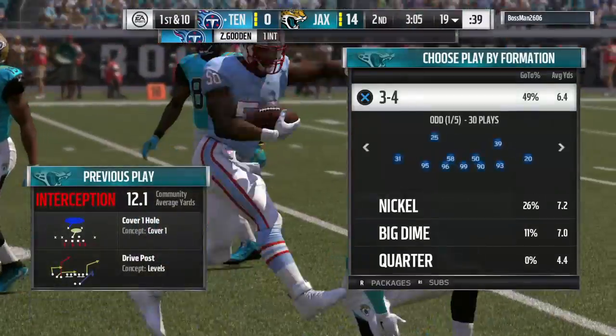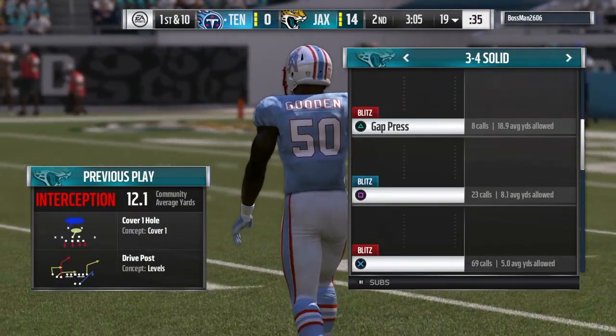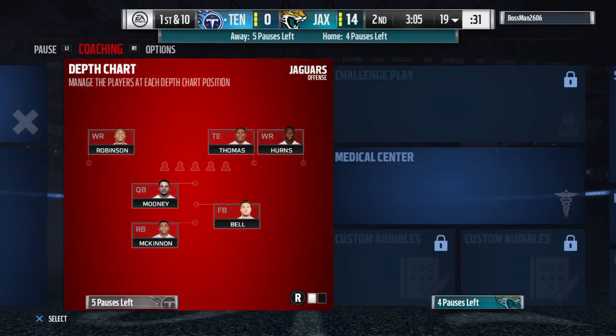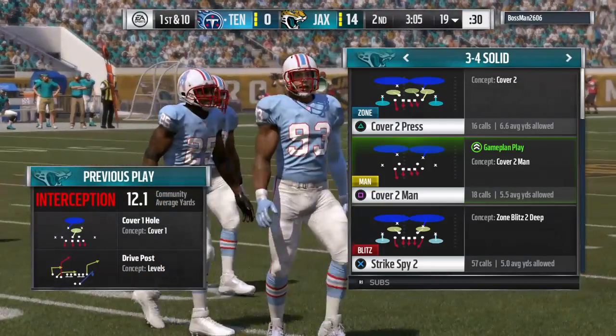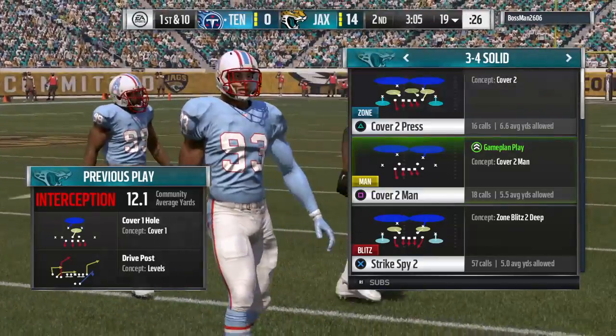A great read, and it's picked off. And a big turnover there as his guys will get the football back. And here comes Tennessee as they get set to take the field. And down on the scoreboard, certainly needing to avoid what happened on the last drive, punting the football.